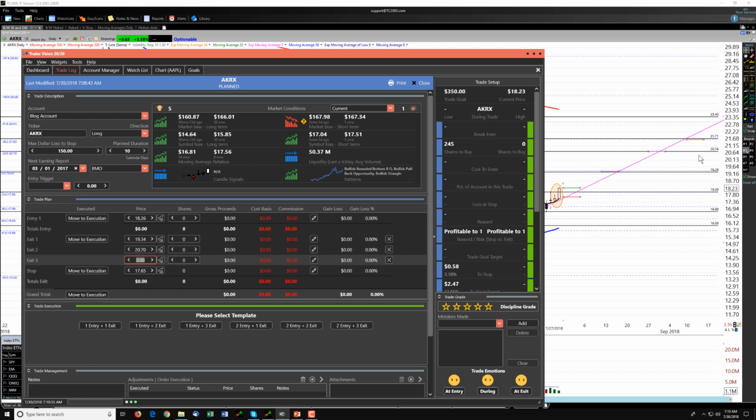And the third target up here about 60? Okay, Trader Vision says we can do 245 shares. Let's check 250 shares. Yeah, it'd be almost 4.5% of the account. So even though it's only $152 of risk to the stop, let's bump this down and make this 200 shares, and that's 3.5%.